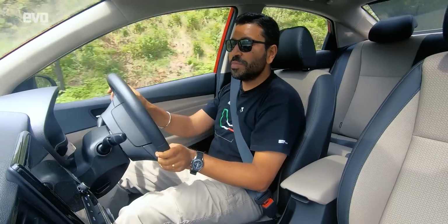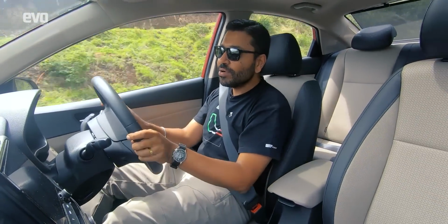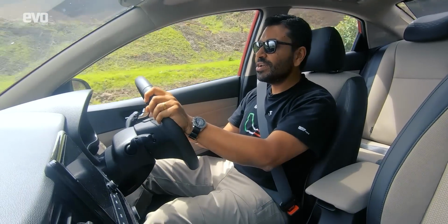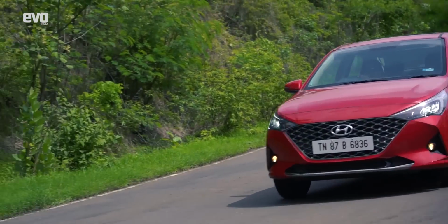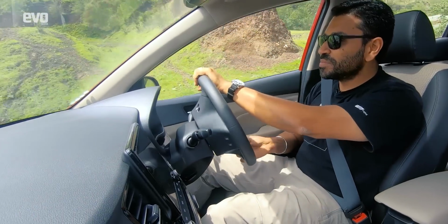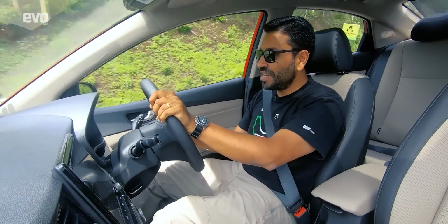Now, that is a surprising part. The Verna was never a car that you enjoyed throwing around corners, but now the Verna is actually good fun to throw around corners. I'm sure with that turbo engine, with that bottom end grunt that you would get from the turbo, that would make it even more interesting and fun to drive.